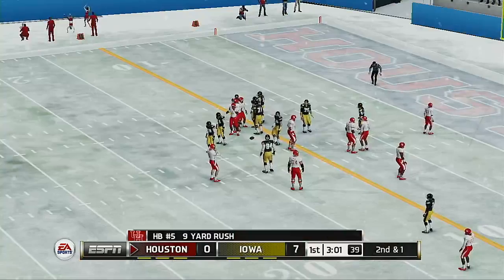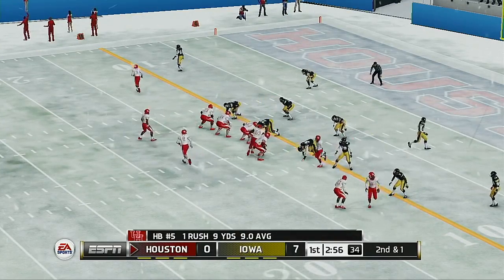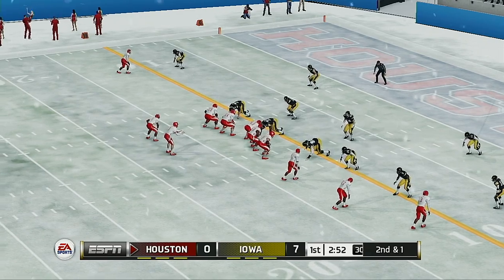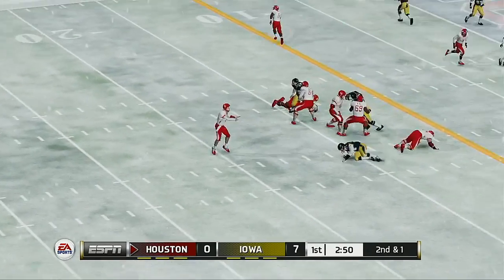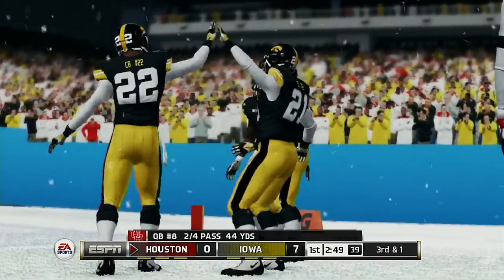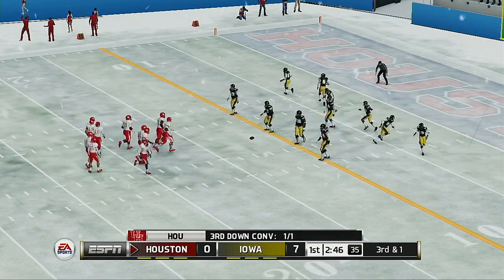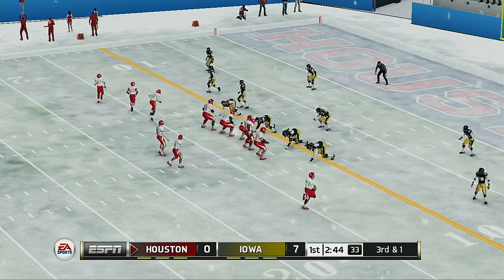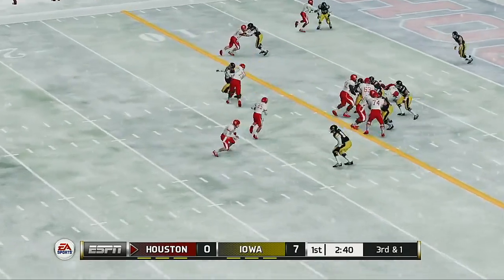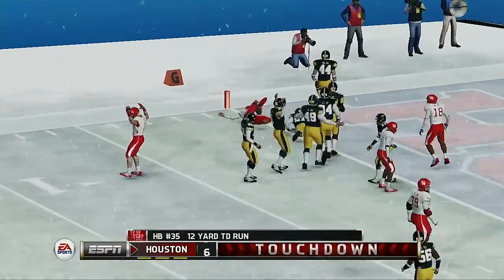They'll bring him down around the 12-yard line. Titans on second and nine. Quick throw out to the receiver, incomplete. This is the eighth play of this drive. Touchdown, Cougars.